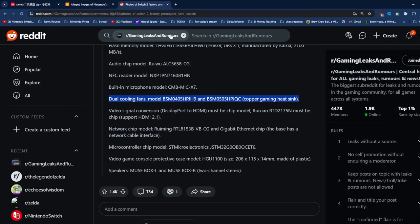It just is wild to me that there will be. So that's awesome. Now, again, one of these fans could still be in the dock. There's no specification here on the dock stuff. So we'll have to see. And it says the video signal is DisplayPort to HDMI. And it is apparently a chip model, the Ruxin RTD2175N, and it supports HDMI 2.1, which is exactly what we expected. That's what you need to support for 4K and all that.